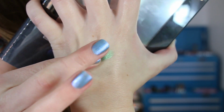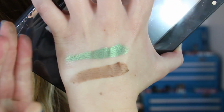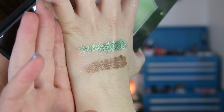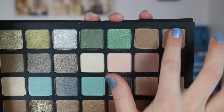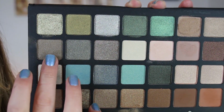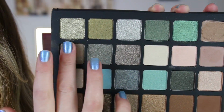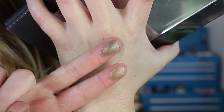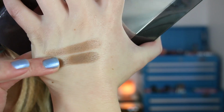So here's Emerald Green, 16M, and 58V Suede. Then you've got 58P Satin Tan, which is this guy, and then 43P Smoky Quartz is this one. So you've got Satin Tan and Smoky Quartz.